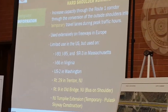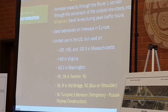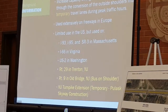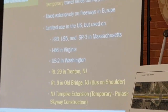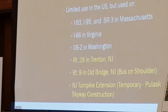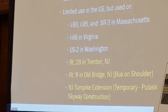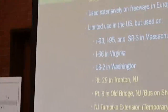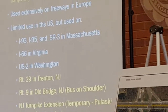Several roads in Massachusetts, Interstate 66 in Virginia, also State Highway in Washington. From the NJDOT side, it's currently implemented on Route 29 in Trenton. If you're coming off 195 heading toward 129, you'll see the signs for that. It's also used on Route 9 in Old Bridge, not for cars, but for bus only, so it's a bus only shoulder. And it's also currently used on the Turnpike extension as a result of the work on the Pulaski Skyway.